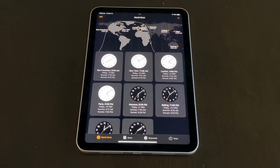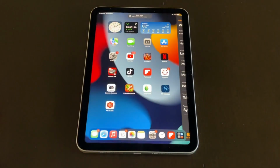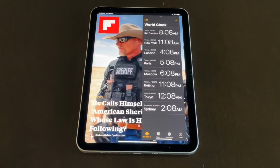On that note, it makes it really great for multitasking. If you tap on an app and you want to open up a second application, you can pick any application that supports slide over mode, and there you go. You've got two applications just like that.